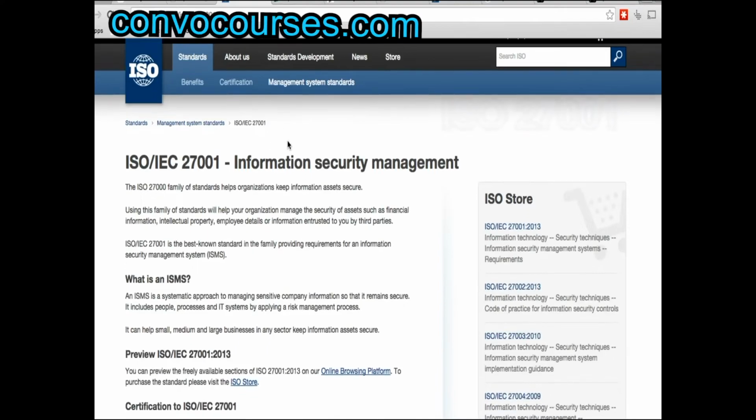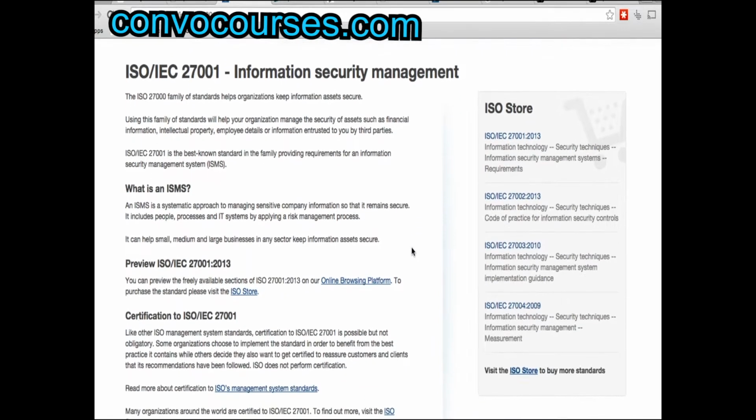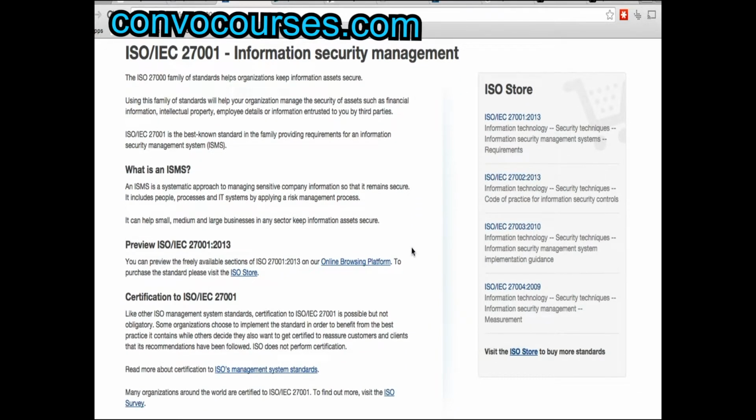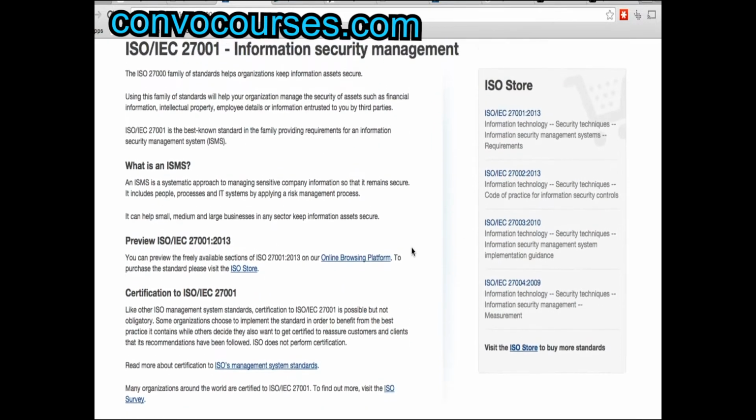Here's a brief look at ISO 27001, the International Standard for Information System Management. And it goes pretty deep as well into different tenets of information security. And who uses this? Well, international companies use that.